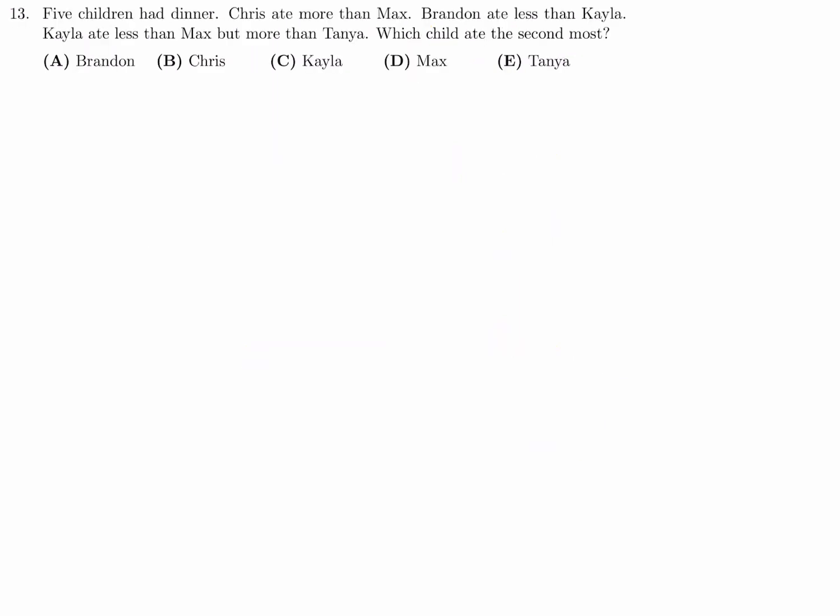5 children had dinner. Chris ate more than Max. Brandon ate less than Kayla. Kayla ate less than Max, but more than Tanya. Which child ate the second most? Okay, so Chris ate more than Max. All right. Brandon ate less than Kayla, so B is less than K. And then Kayla ate less than Max, so K is less than M. Okay. Kayla ate less than Max, but more than Tanya.